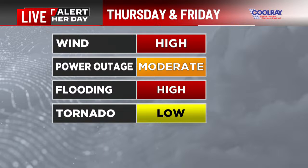There's many times where we're like, oh, it's localized, and some people are going to see flooding. But I think there's a good chance many areas are going to see flooding from this storm. And our tornado risk overall is low, but it's very contingent on the track.